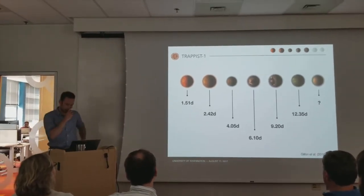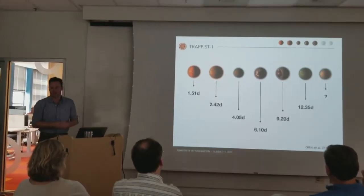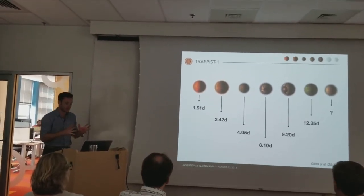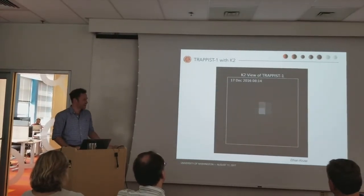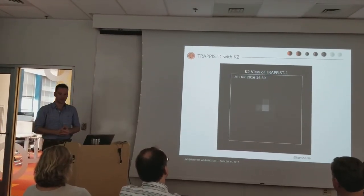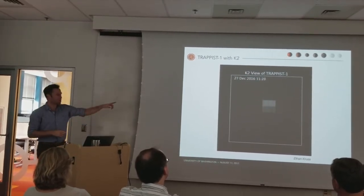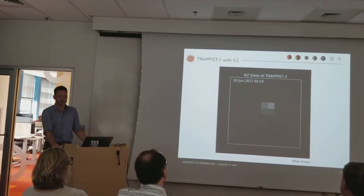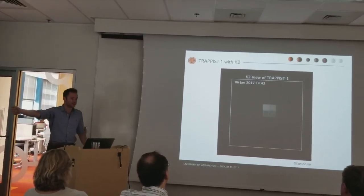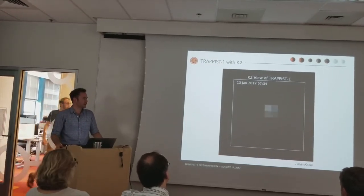So back to TRAPPIST-1. K2 observed TRAPPIST-1, which was extremely well timed, so we could use this to identify the period of planet H and search for other planets in the system. However, this is what the postage stamp of TRAPPIST-1 looks like. A couple things. The target is extremely dim. This is an ultra-cool dwarf, so its spectrum peaks in the infrared. Kepler is an optical detector, so it's extremely faint in the Kepler band.